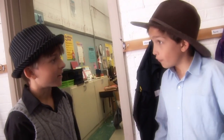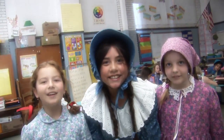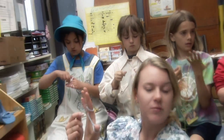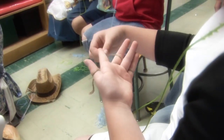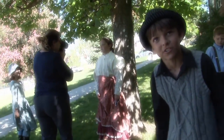So what are they doing in here? Finger weaving. Sounds like fun. Let's do it. We're gonna do finger weaving. This is Haley. Hi. We're doing finger weaving because in the pioneer days, the women had to make their own clothes, and this is how they did it. Shh, over here all the pioneers are taking their pictures.